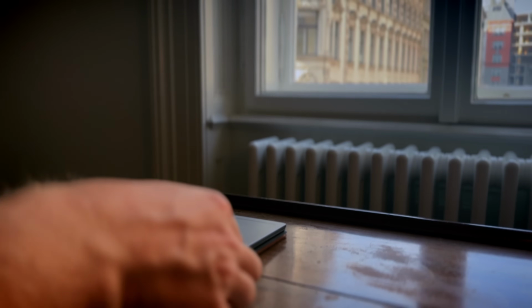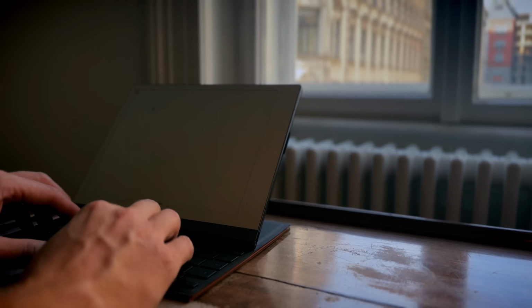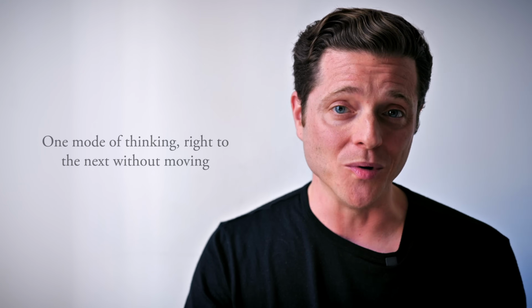No getting up from one platform to go to another. No logging in, no access to the internet, no checking my inbox. One mode of thinking, right into the next without moving. I could get the first draft out really quickly. It's very close to being an all-in-one writing solution, except for 4 things.